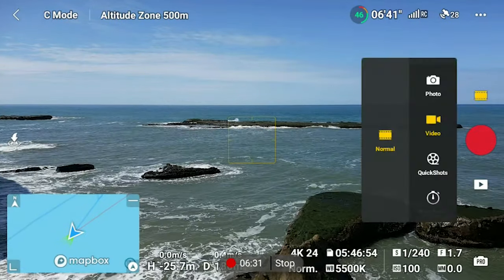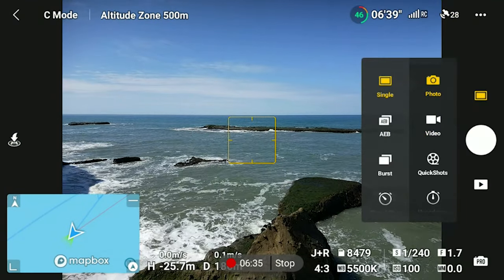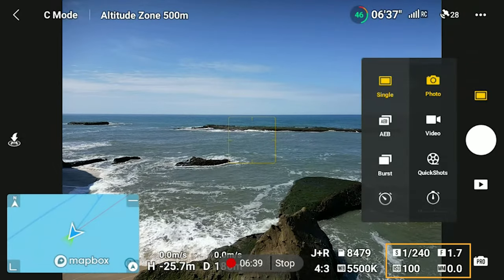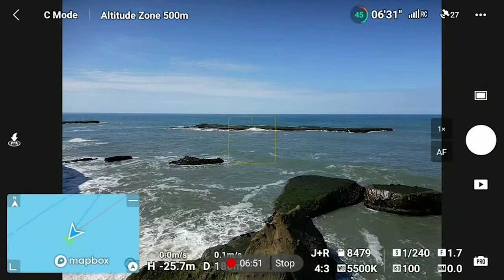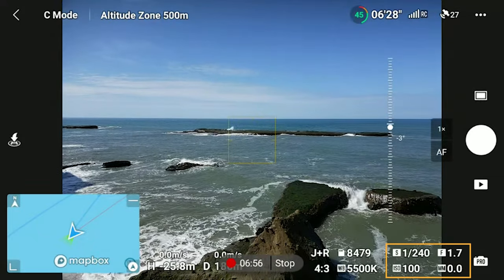And while I am this close, I'm going to switch over to photos. With the 16 ND, I can get photos that are a relatively usable shutter speed. 1 over 240 is fine. I'll do 240, zero, that's good. I'll switch to normal.